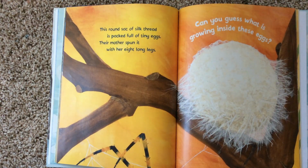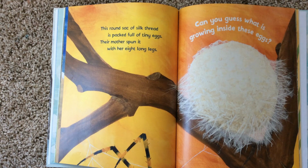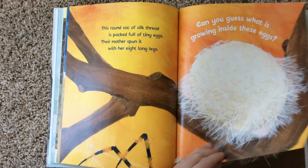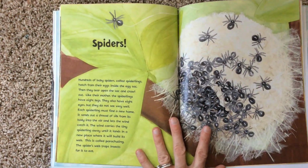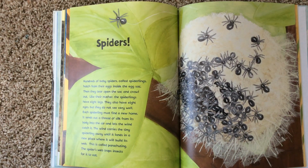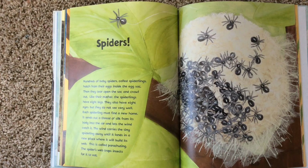Right. This round sack of silk thread is packed full of tiny eggs. Their mother spun it with her 8 long legs. Can you guess what's growing inside these eggs? Spiders! Hundreds of baby spiders, called spiderlings, hatch from their eggs inside the egg sac. Then they tear open the sac and crawl out. Like their mother, the spiderlings have 8 legs. They also have 8 eyes, but they don't see very well.